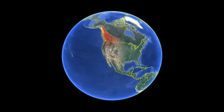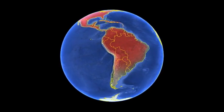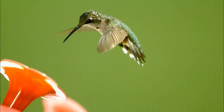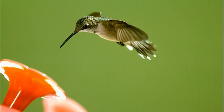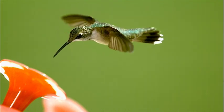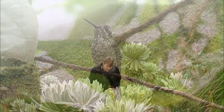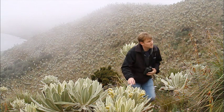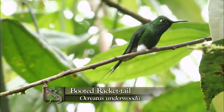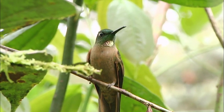Hummers are found from Alaska all the way to the very tip of South America. They get more diverse the closer you are to the equator. New York and Minnesota have only one species of common hummingbird. Arizona has 18, Belize 26, and the tiny country of Ecuador has over 130. A single mountain slope here in the Andes may have 50 species.